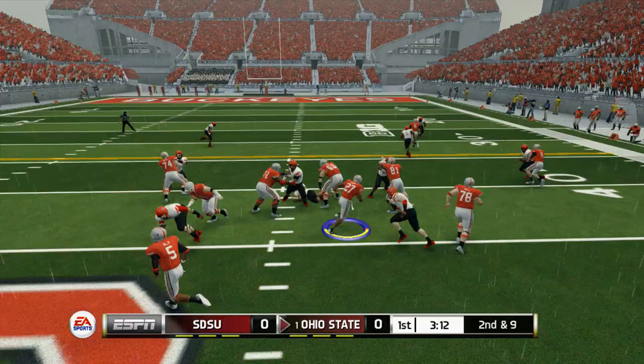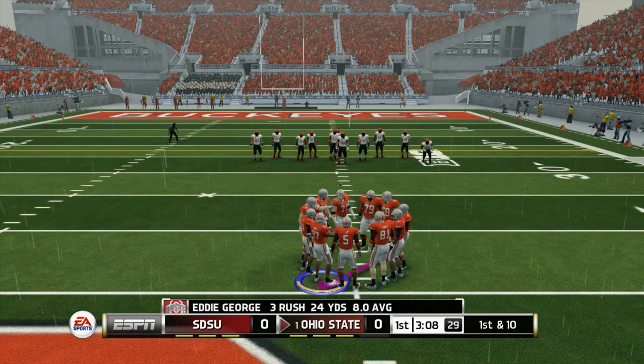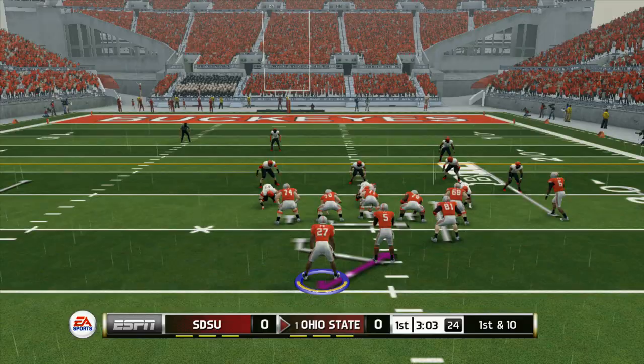Good open field tackle. If you can consistently run effectively like this, it'll force the defense to pay more attention to the run, and that creates chances in the play-action passing game. First down, 10 yards to go. Ball on the 33. Nice run, and he's brought down.